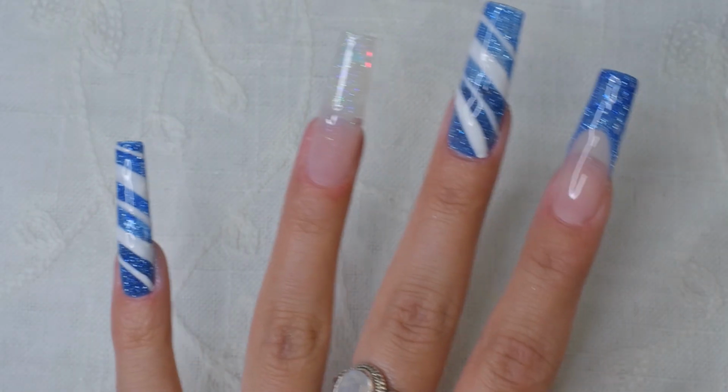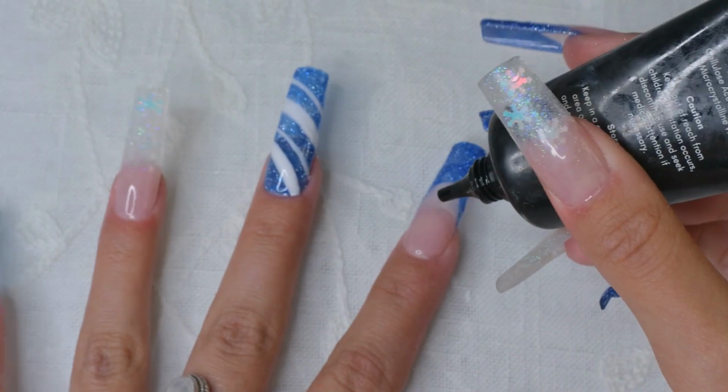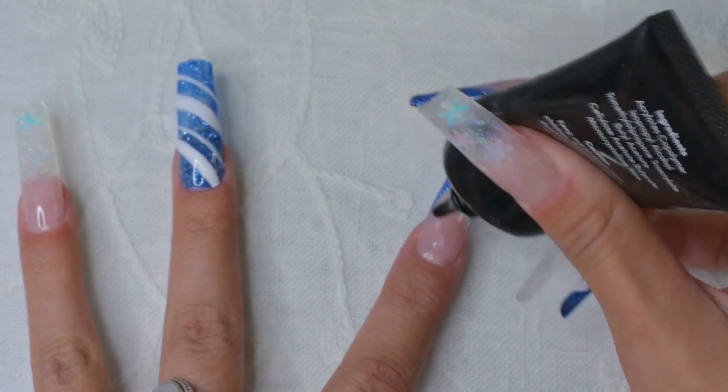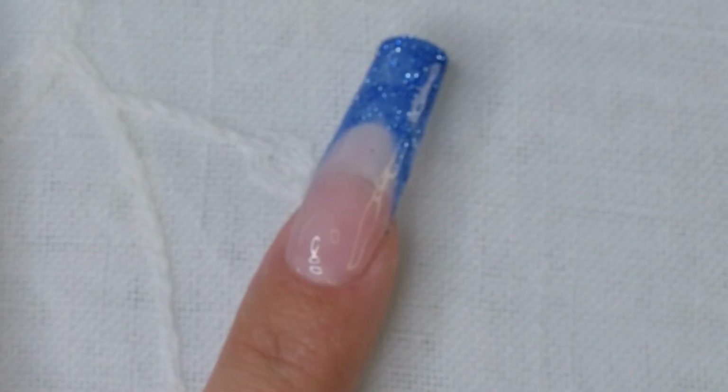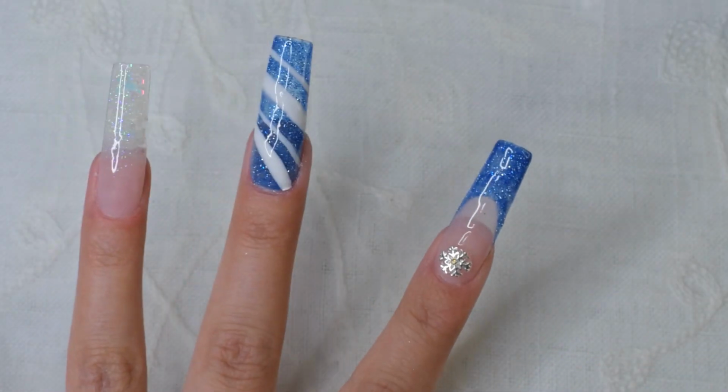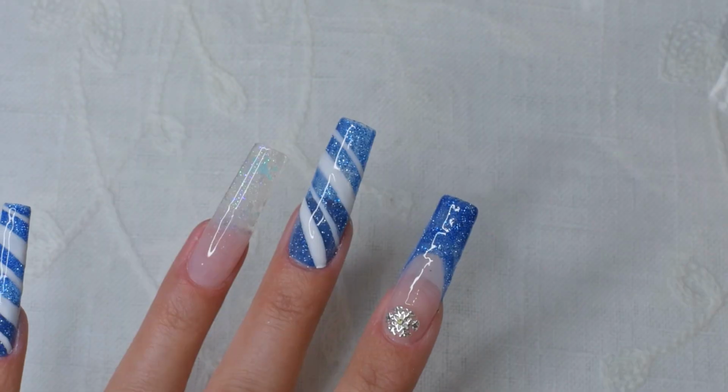All right. And before I cure it, I'm going to put a big glob of rhinestone glue gel on this one and put a snowflake right there. So cute. I love it. And give it a full cure.